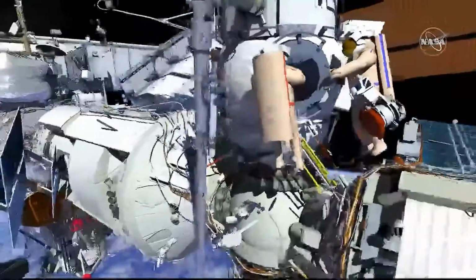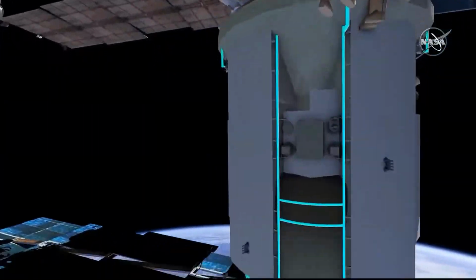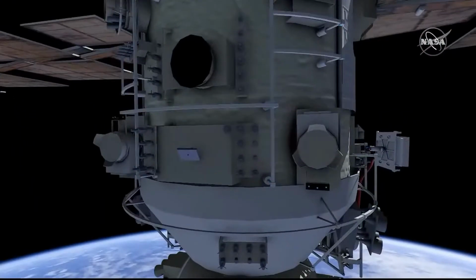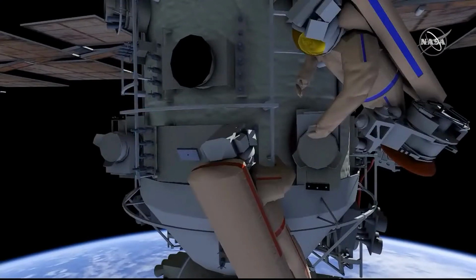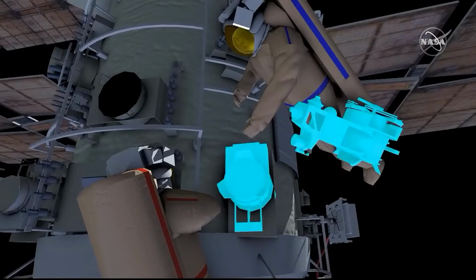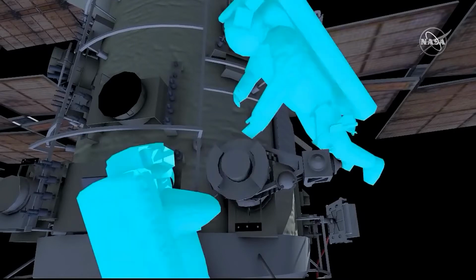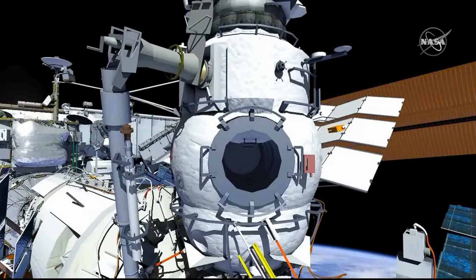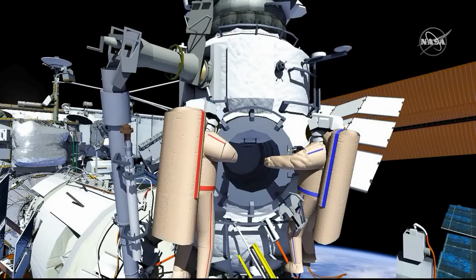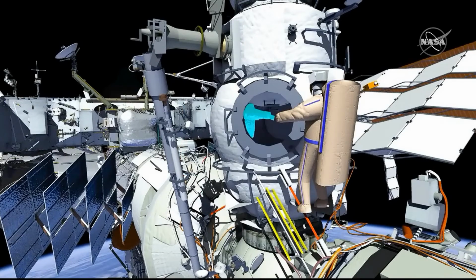Using the same translation path they did earlier, they'll head back down to one of the Nauka's passive payload interfaces. While working together, they'll install the adapter and remove the manual drive. EV1 and EV2 will translate back to the airlock and stow the manual drive. Afterwards, they'll perform an inventory, and then they'll ingress and close the hatch, finishing out Russian Spacewalk 52.